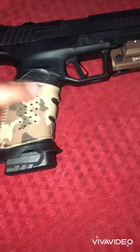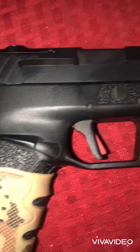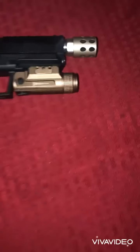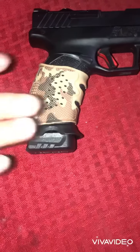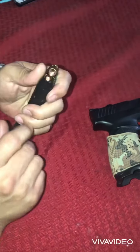Which model is that, bro? They have the PX-10, the Duty, and the Tactical. The Duty threaded barrel. Cool. How much is in the mag? The other mag is 18, but this has the extension, so it holds 20. Got the hollows in there.